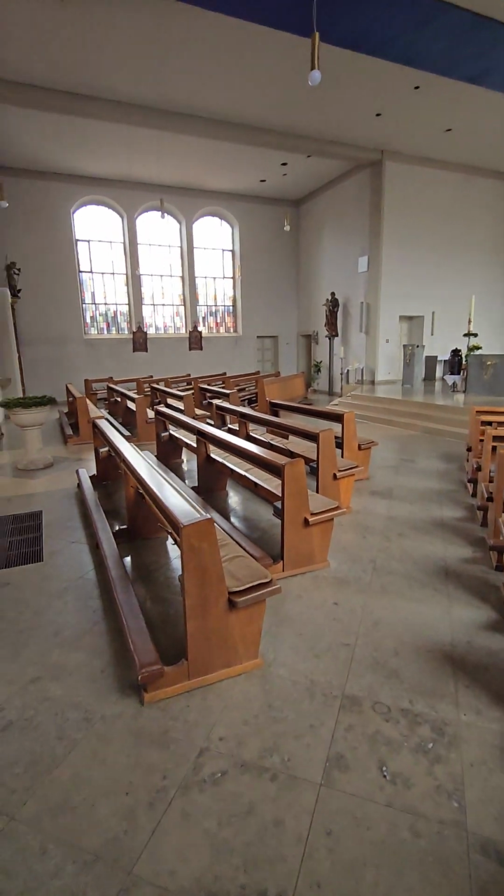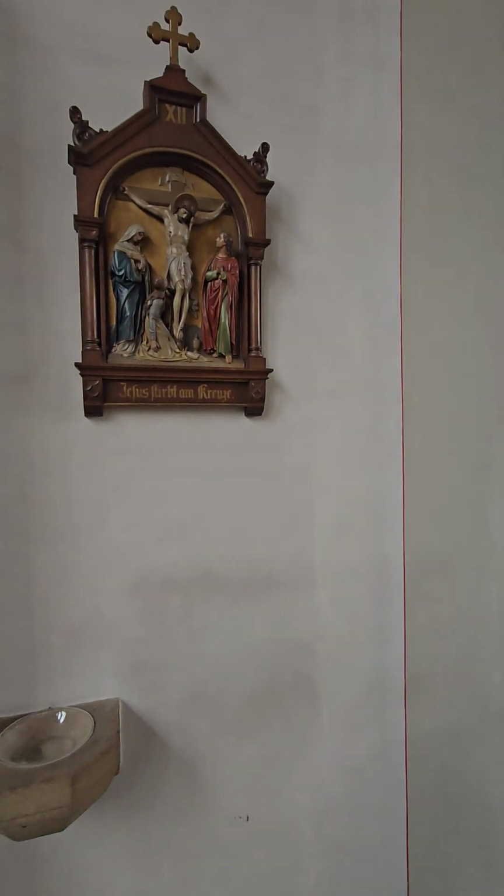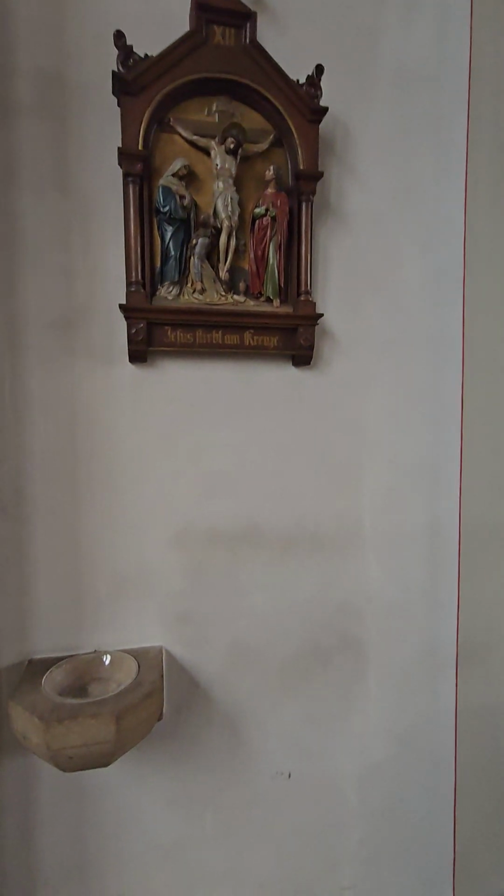Hi guys, this is Dorpen Church, St. Vitus, Dorpen Church in Germany. I'll have a little look around here and see some of these beautiful things.